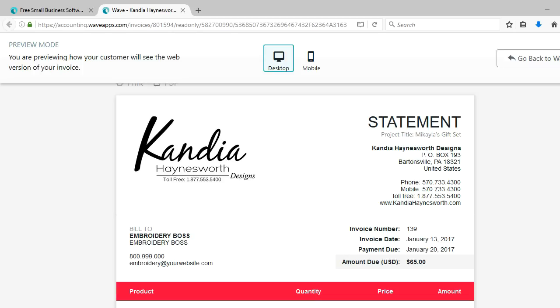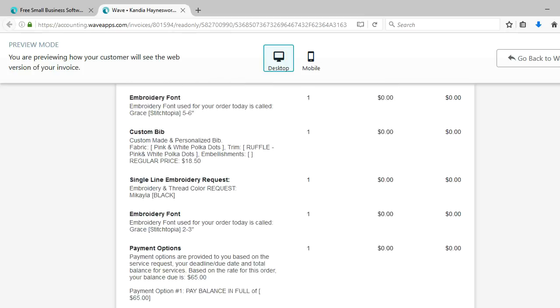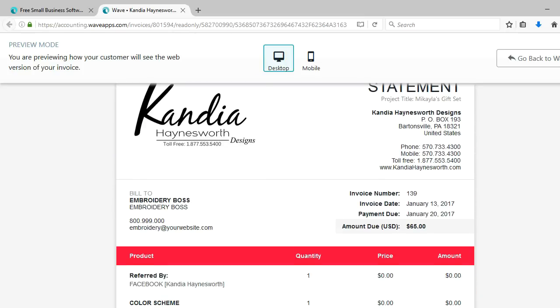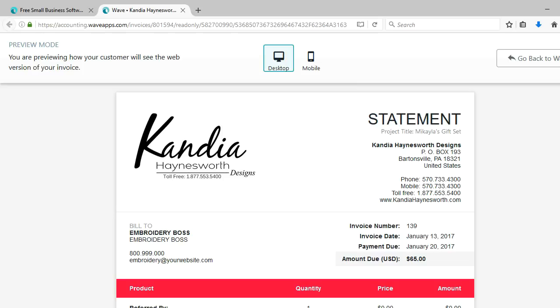And so your embroidery service contract doesn't need to be lengthy or involved like mine. You have to keep in mind that this only transformed into this elaborate statement after I had been burned. Okay, so if you have a situation where you don't necessarily need all of this information, then don't do it just because this is something that I am doing at Kandia Haynesworth Designs.